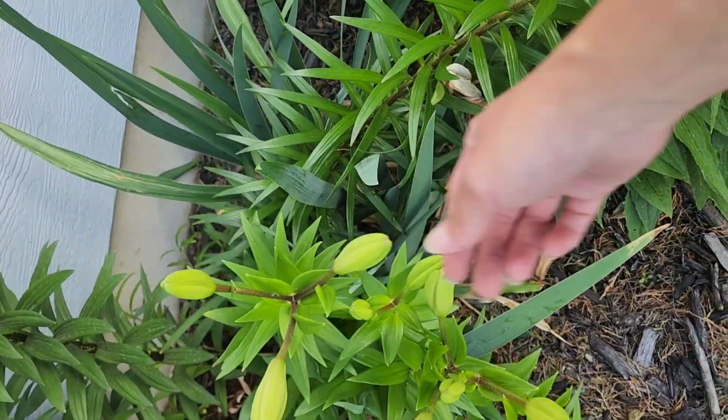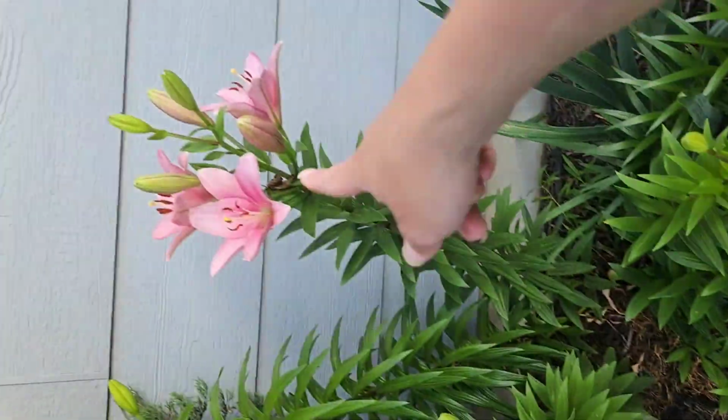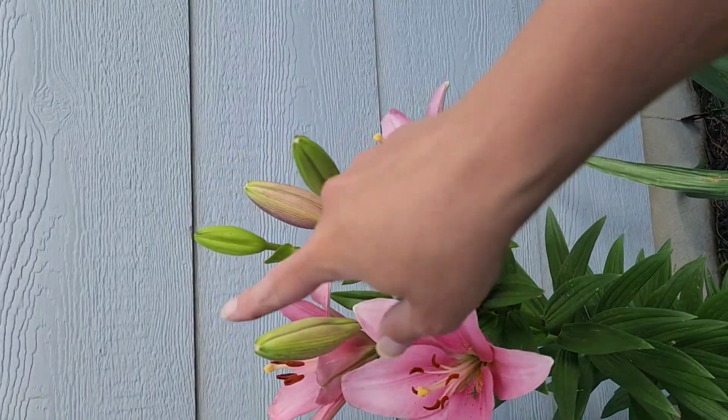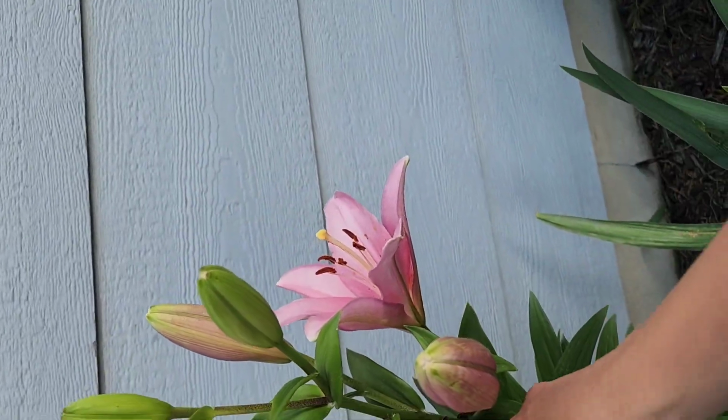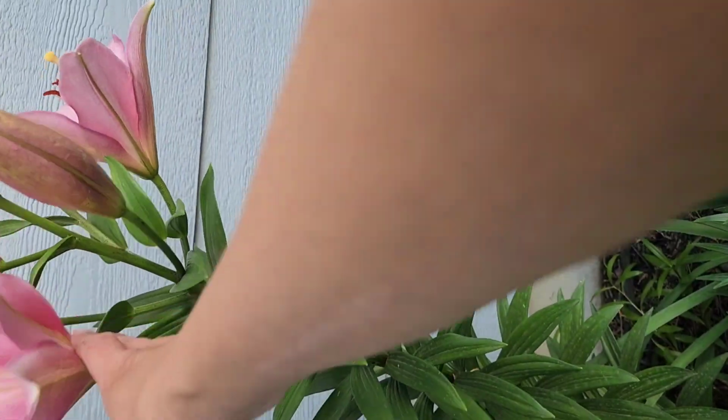Some more lilies. Giant ones, and these ones just opened. I'm going to wait for these ones to open, and I might cut it and bring it in the house to enjoy in there.